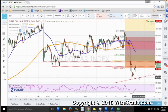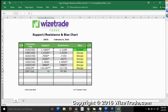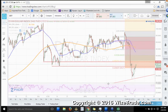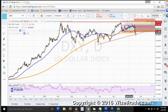Support is going to be back at 96.50 on the way back down. Okay. And we are still in a range. Obviously, we would threaten to turn bearish if we broke below this trend line right through here, but that held on Friday following the non-farm payrolls. Okay.